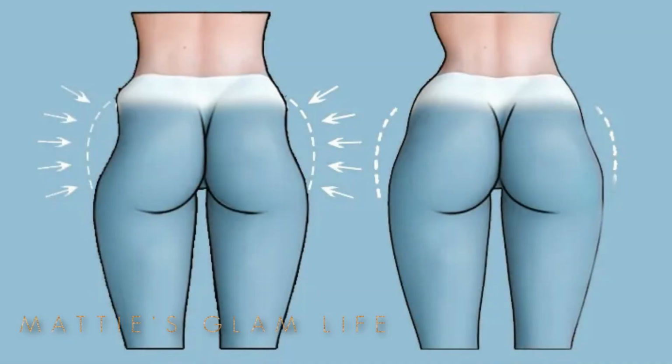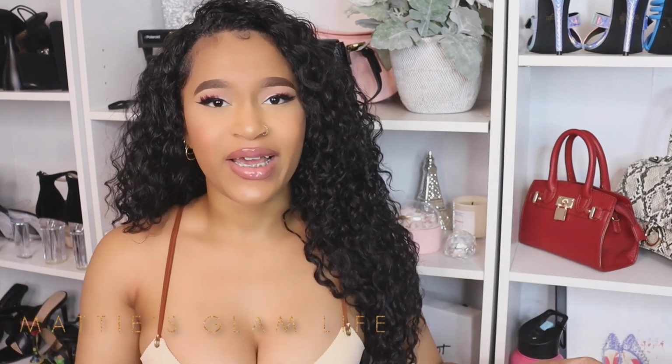Hip dips. These are those curves that curve in right at your hips. It's something that a lot of us ladies struggle with, I myself included. One thing that I've learned is this area fluctuates for me. When I lose weight, they come back. When I gain weight, they go away. This is something that is simply due to genetics most of the time, and something that you more than likely cannot prevent. But are there a few ways to fight against it?